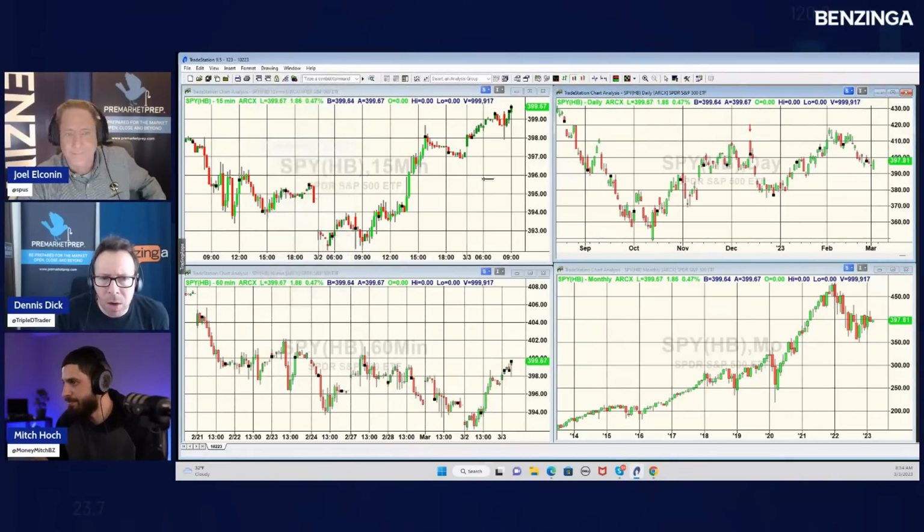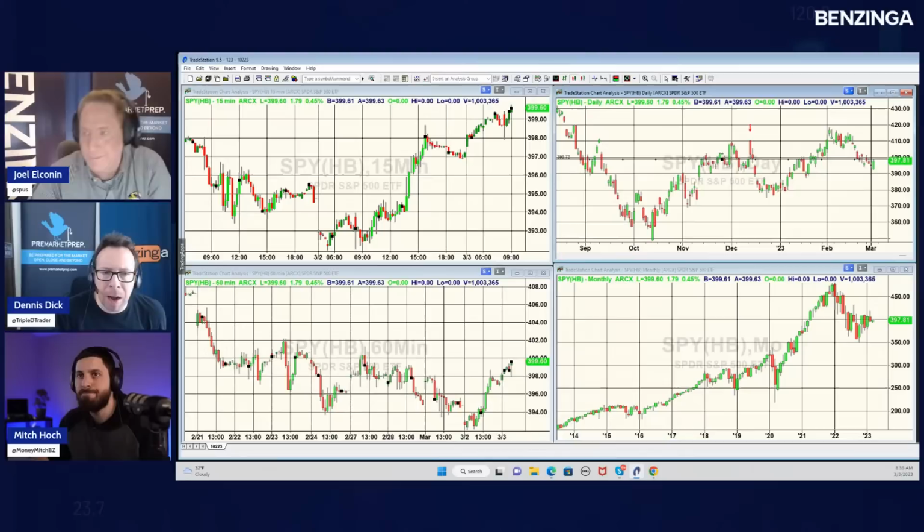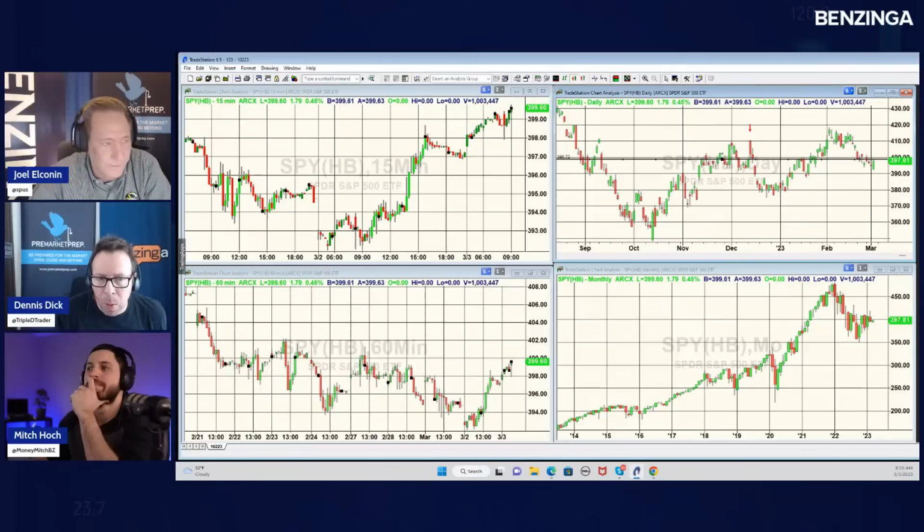And then boom, we turned it around and we just rallied 70 straight handles. If we are in a contrarian environment, I don't make a lot of money buying stocks after they've run up 70 straight handles. So just keep that in mind. We may go straight to 410, but I think you'll have a check back or two on the way there.